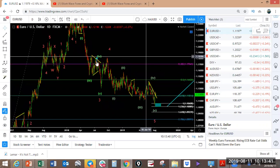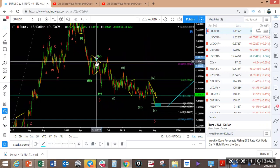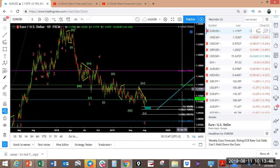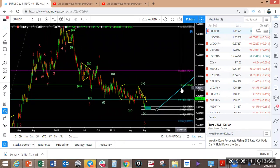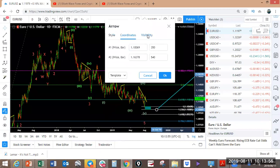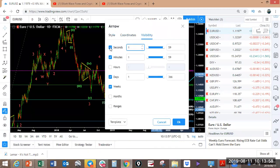Now, it looks very convincing for upside because the DXY looks like it is downside as well. Let's just take this one off. This was on the weekly, so let me make sure that it's only visible on the weekly. I don't want it on the lower degree. I want it on the weekly only.